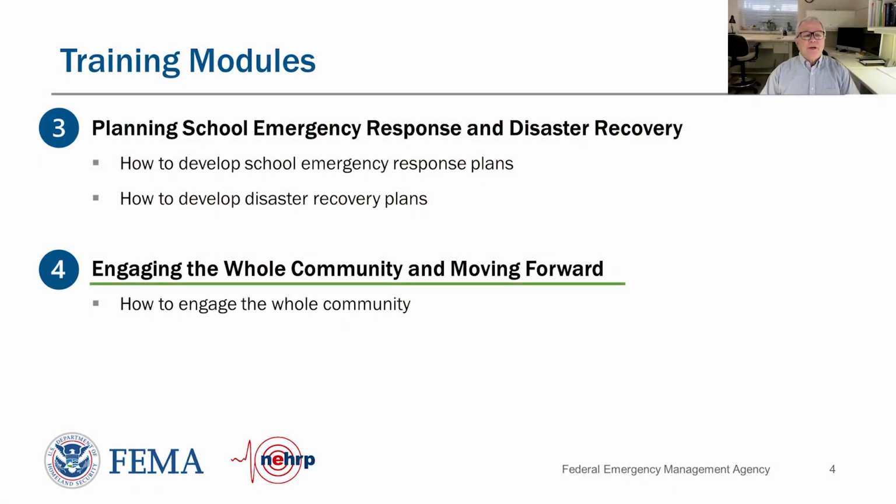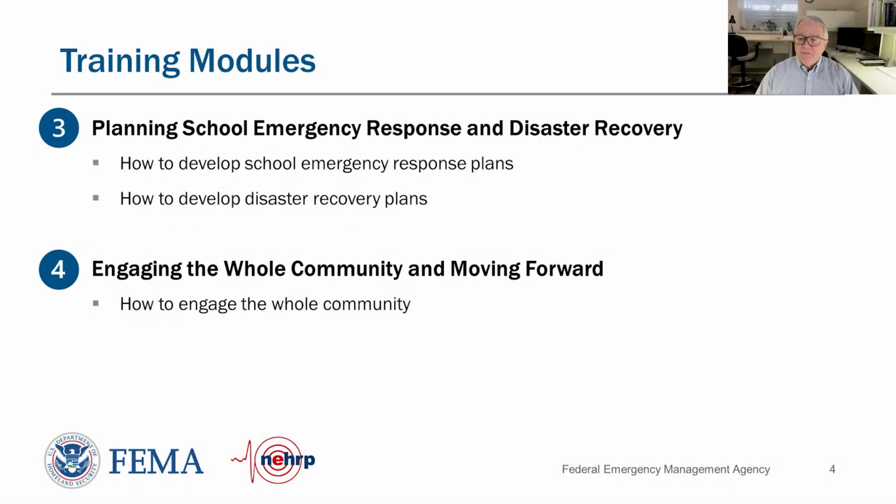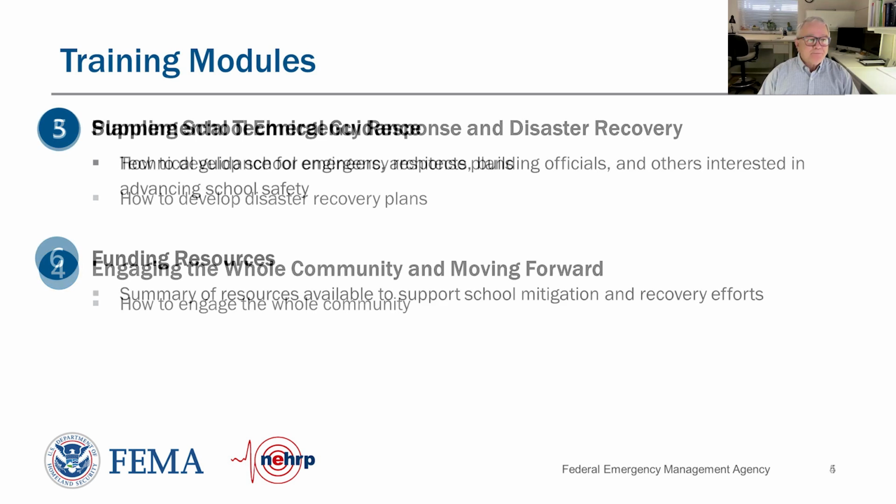In Module 4, Engaging the Whole Community and Moving Forward, this section will give an overview of the whole community approach and the role that schools play, guidance on engaging community partners, including professionals, local government, community organizations, parents, students, and why their partnership is so important. It will also help in identifying challenges and opportunities to keep school safety moving forward, things such as budgetary constraints, lack of coordination, and the like.